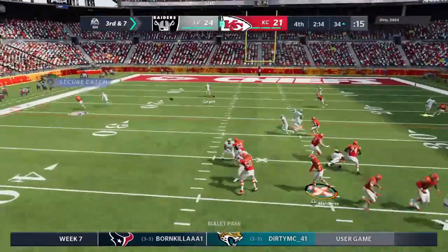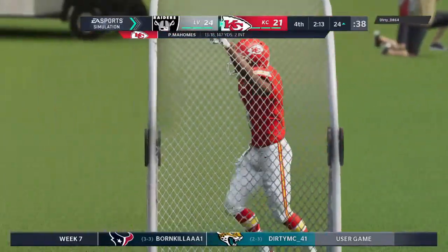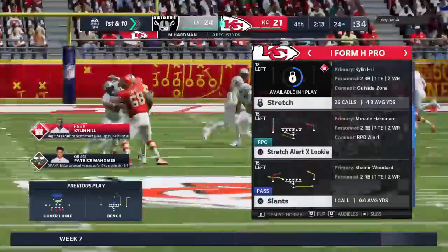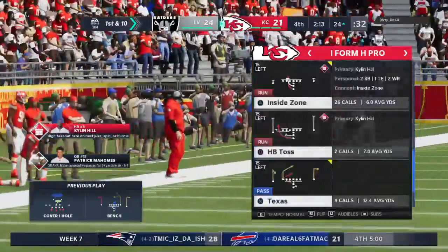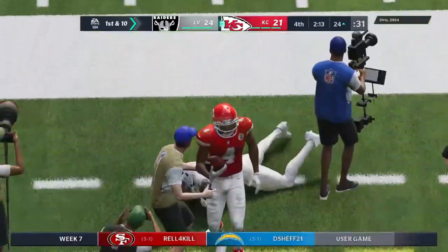Throwing is Mahomes on 3rd. He's got his man. That's Hardman. And he takes this just a few yards shy of the red zone before going out. 63 yards receiving for him now. And that last catch good enough for a first down at the 24-yard line.